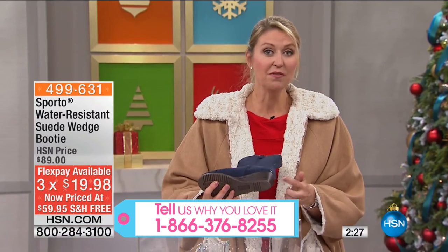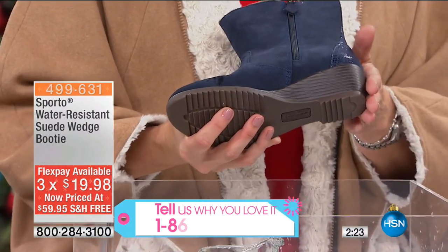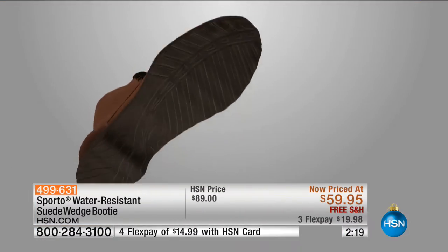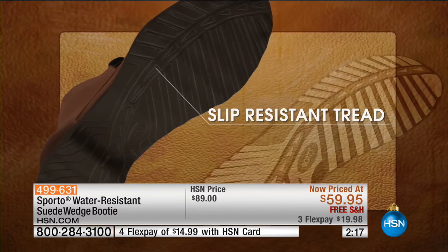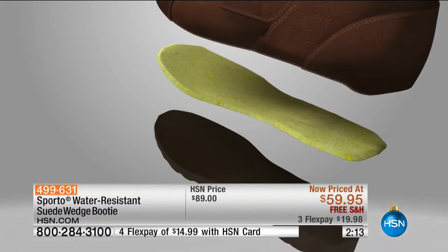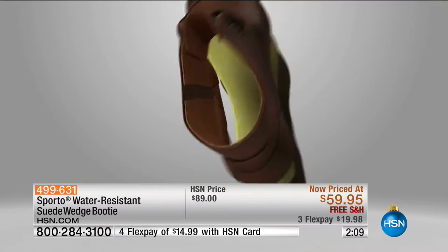I want to point out, too, we do have the thermalite insulation throughout the insole of this boot as well. And this is so important. It acts just like the insulation in your attic. It's keeping the cold air out away from your foot and allowing your own body heat to circulate inside the boot. That way, when you're outside, you're nice and toasty warm, but you don't overheat when you go inside.